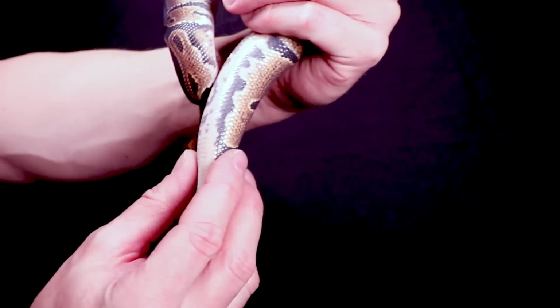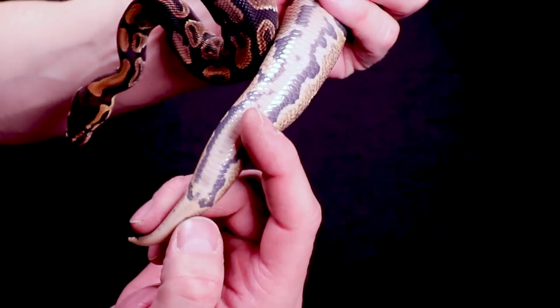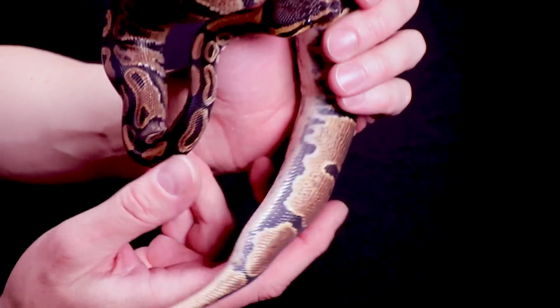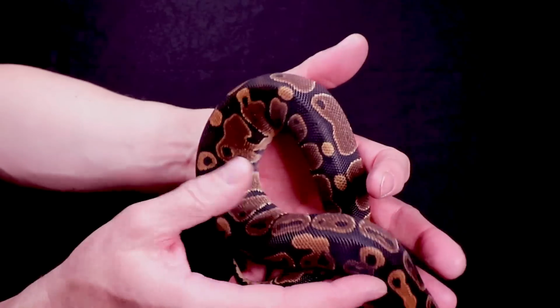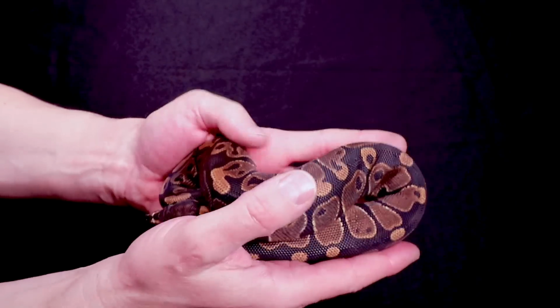You can see on both sides of the tail right here, right before the vent, pretty much in this area. It almost looks like someone took a marker and drew two lines. That is pretty much a sure bet. If you're like 50% sure and you actually see those, you're almost guaranteed you actually have a het pied.